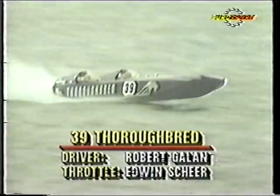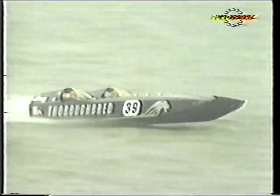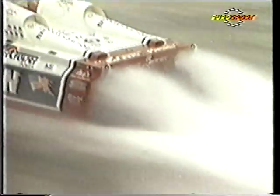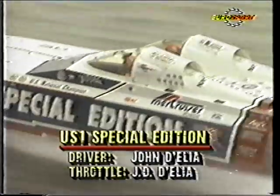Our second place boat, Thoroughbred, is coming around now. Thoroughbred with Edwin Shear. Now, these guys have just maintained a steady pace all day. A lot of times these guys have the attitude, hey, this is the first race of the year, let's not break anything, let's feel our way. In third place, Special Edition, J.D. and John, defending national champions in the open division. They seem to settle into the groove too, Art. They are now sitting in third place, just wait to see what happens.